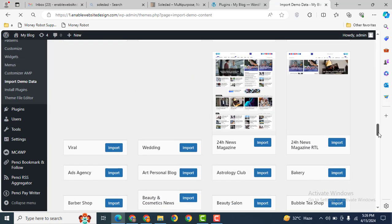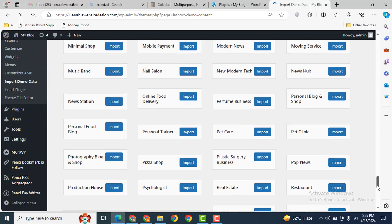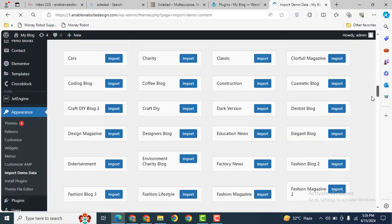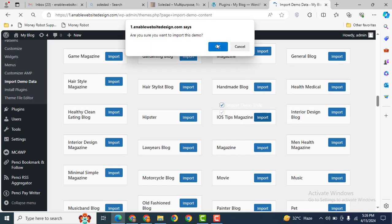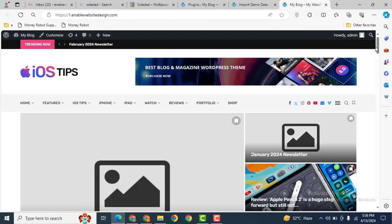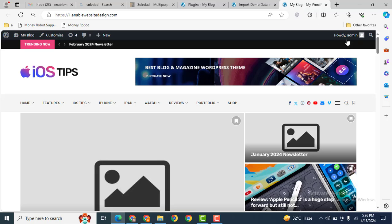Now scroll down and let me find tech blog. I think this one. Let me click on import. Okay guys, at this point demo content is installed. Let's visit the website. Here you can see few images that are missing, simply you can add that.